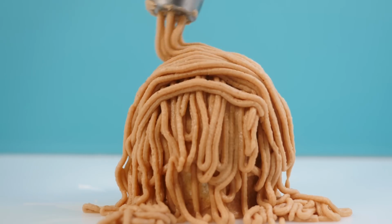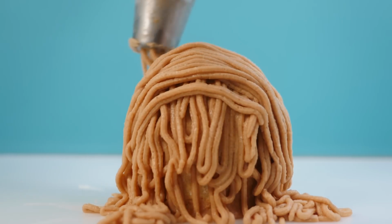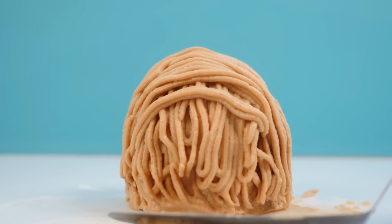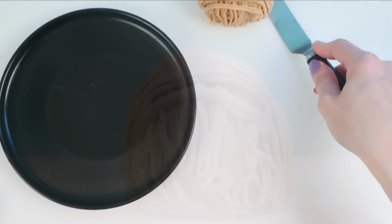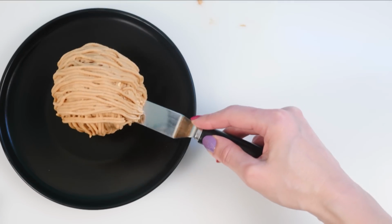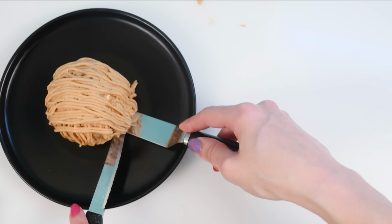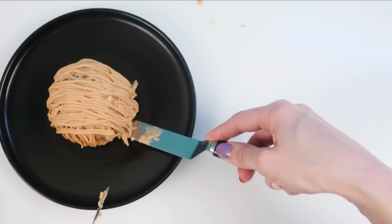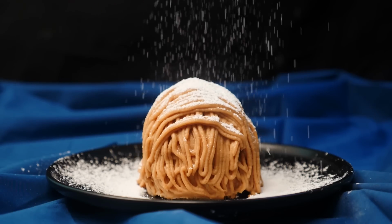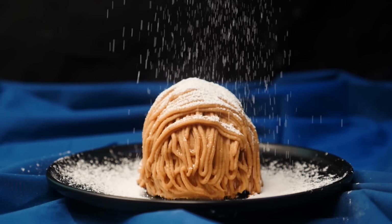Now we just need to neaten it up around the base. So anywhere where you've got excess on the counter, just use your palette knife just to push it down and scrape it away. And then you want to carefully transfer that onto your plate, making sure you don't drop it. And then if you can't get your spatula out, just use a knife to gently push it off. And then sprinkle that with icing sugar so that it looks like a white mountain.